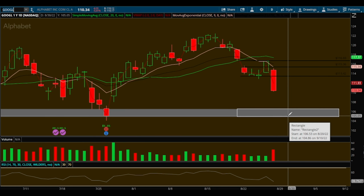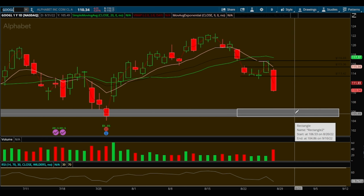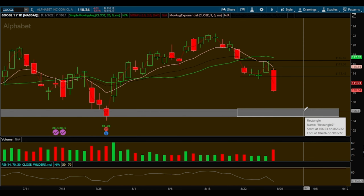The third stock I'm watching, Alphabet, ticker GOOGL. I'm simply watching for a bounce down here around this 106 area. I will pick up some call options, but probably a little further out expiration. If we fall below this 105, I'll probably get out of this trade and wait for a re-entry once we break back out of this zone for some calls again.